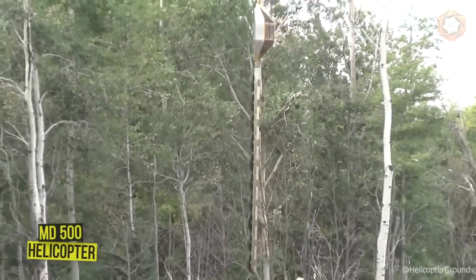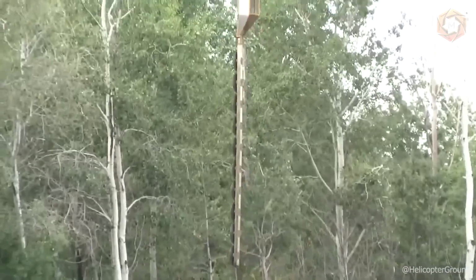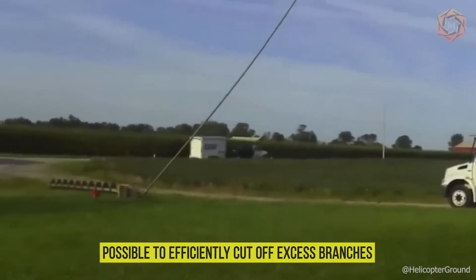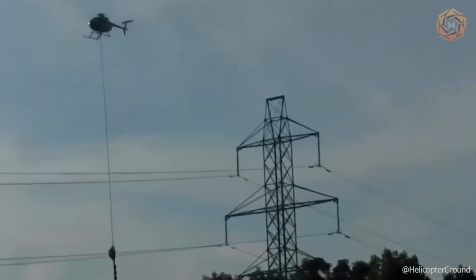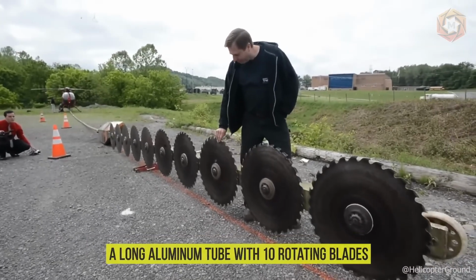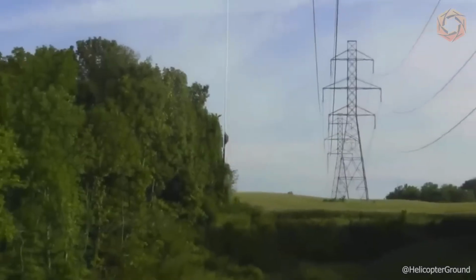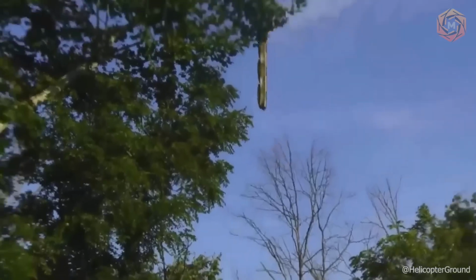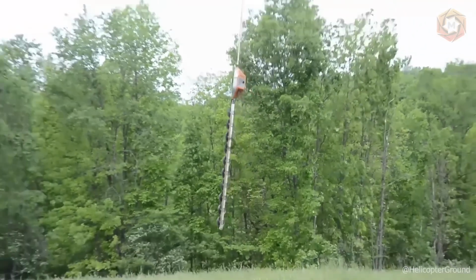The MD500 helicopter with air saw is one of the best tools for pruning trees in the right season. Thanks to this unusual technique, it is possible to efficiently cut off excess branches, especially those interfering with power lines in any cooperative. A special invention is used for this purpose, a long aluminum tube with 10 rotating blades. It swings among the trees and cuts down deciduous branches with ease. The 830-pound pneumatic saw can do in an hour the same amount of work that our hand crew can do in a few days.